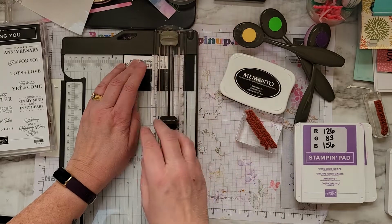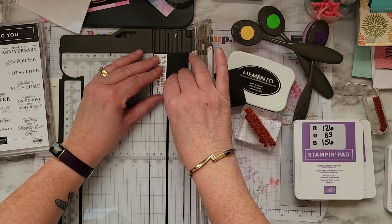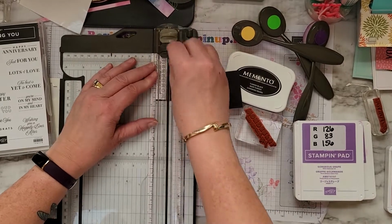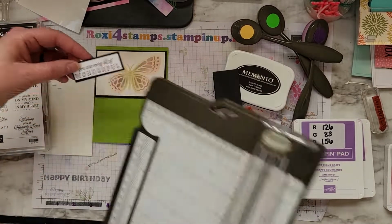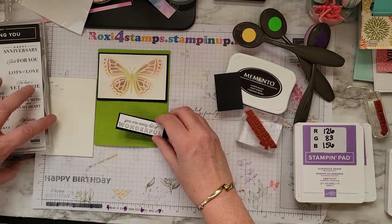I have lots of paper fuzzes. You're trying to cut it really close, but it makes a nice edge. So it's just where you see that little indentation line in there, right before the channel. And look how great that looks. All right, let me pop it up again.